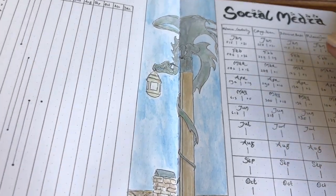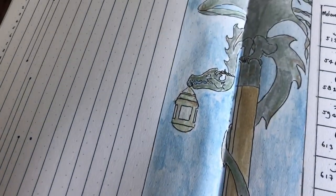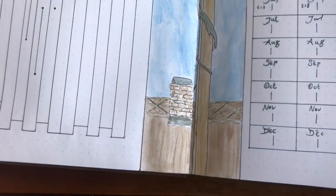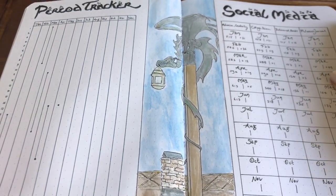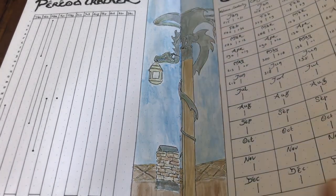Done too. So like I said, a very simple color palette, but as always very effective. So very happy how this last page turned out. And that was the last part.